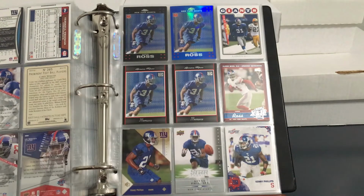Aaron Ross, he was kind of overrated, but he was here for at least 1 Super Bowl. I think he might have been here for 2 of them. But again, he wasn't that great, but just stuck around long enough. And Kenny Phillips, you can kind of say the same thing about him.